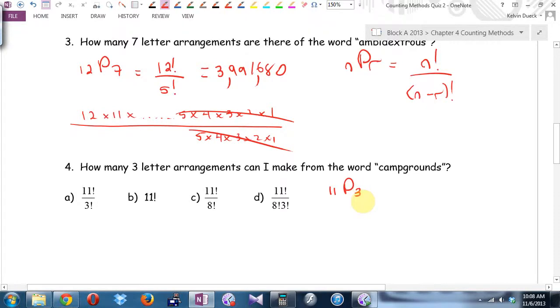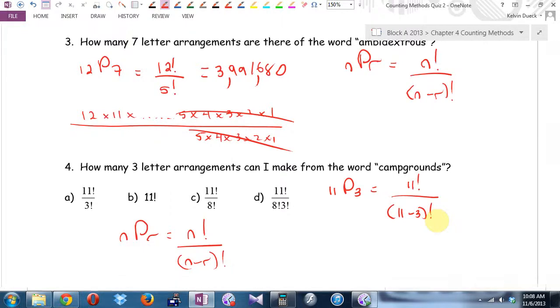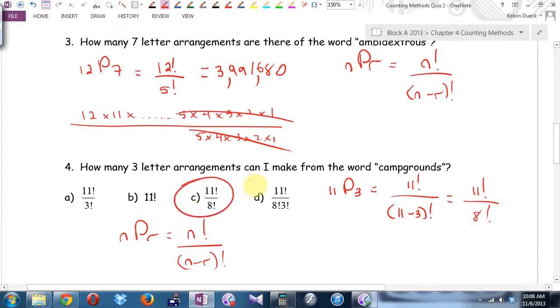But Brooke, then what you need to realize is we defined nPr as n factorial all over n minus r factorial. So this goes back to your question, kiddo. It's going to be 11 factorial all divided by 11 take away 3 factorial. What is 11 take away 3? This is 11 factorial over 8 factorial. So this time, instead of actually asking you for the answer, I asked you for the procedure.